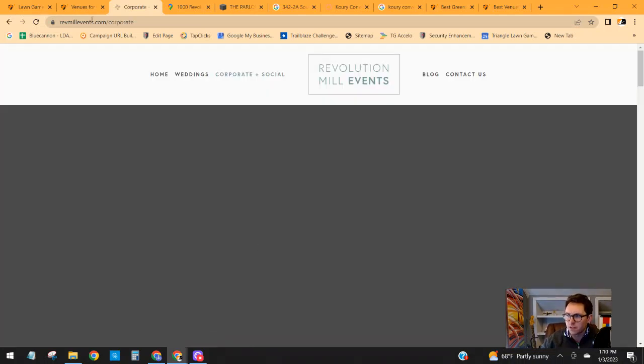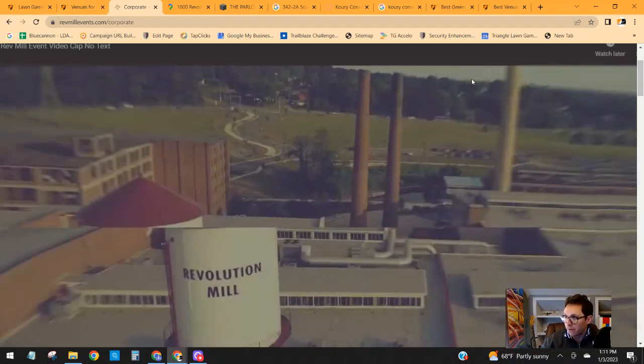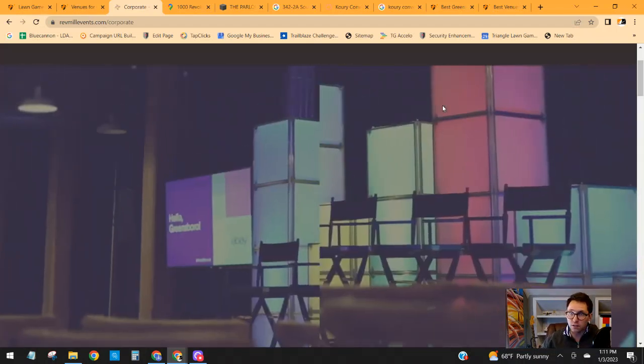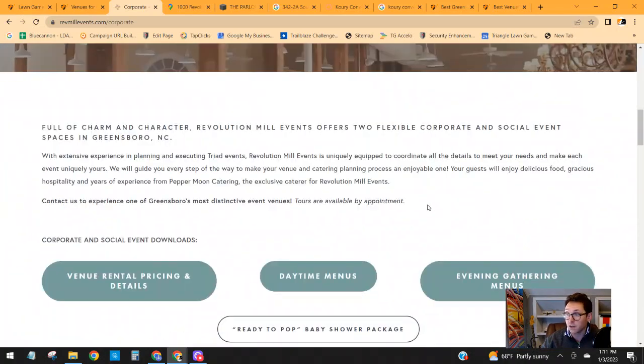So if you want to start digging in, you can go to revmillevents.com and start learning more about them. But I believe this is an old mill that's been kind of repurposed for different things, including large-scale corporate events and banquets and stuff. You could do trade shows. So there's a ton of space in there.